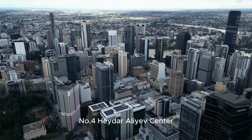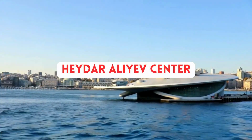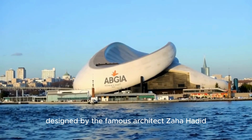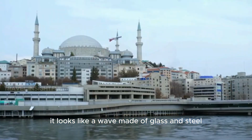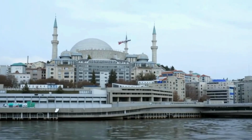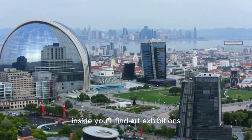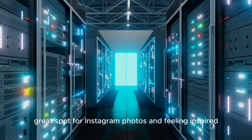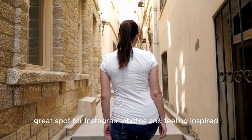Number 4, Heydar Aliyev Center. This place is a work of art. Designed by the famous architect Zaha Hadid, it looks like a wave made of glass and steel. Inside, you'll find art exhibitions, culture shows, and even futuristic cars. Great spot for Instagram photos and feeling inspired.